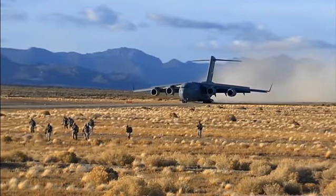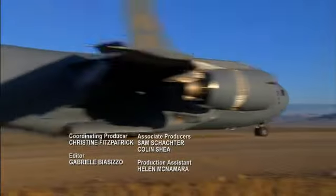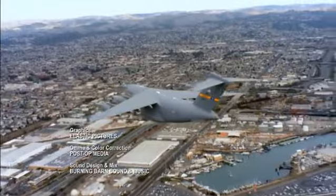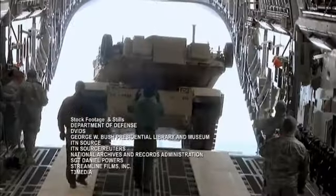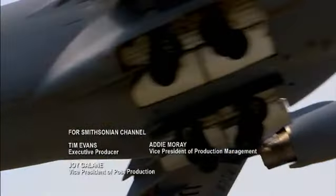Reliability is fantastic, and it's really easy to fly and fun to fly. It's the greatest plane I've ever flown. Speed, flexibility, range, responsiveness, payload. The C-17 Globemaster continues to show it's worth its weight.